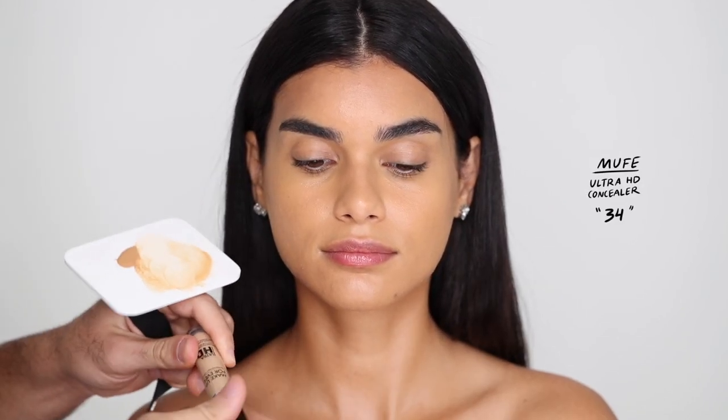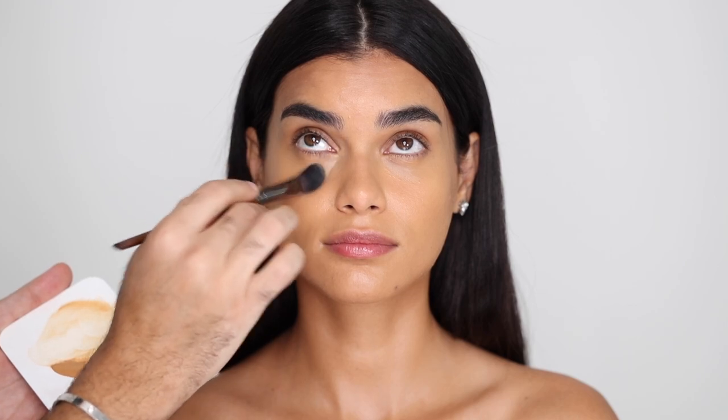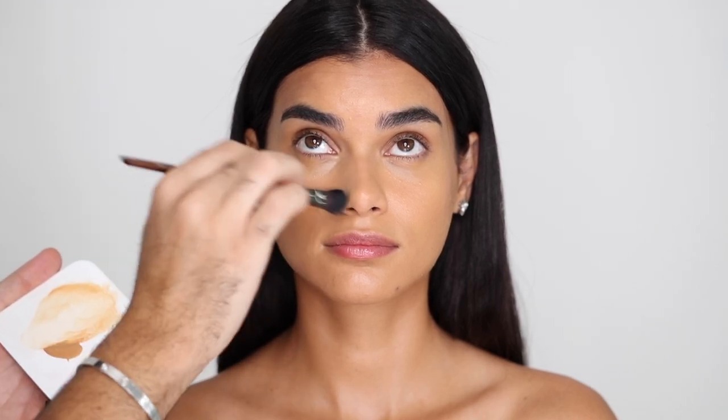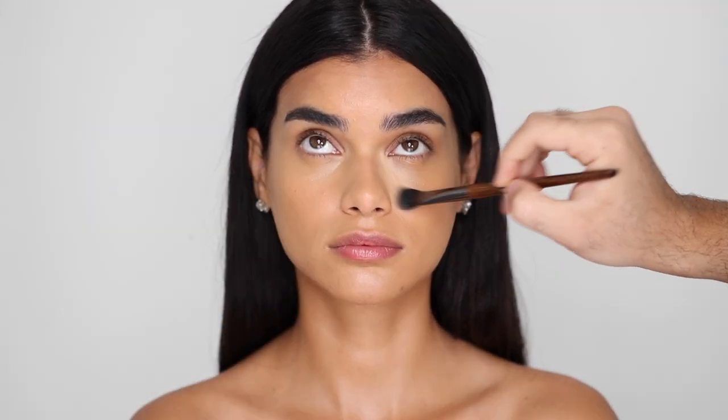And now I'm going to go in with a lighter concealer, and that's where I'm going to kind of be placing it as a highlight. So right in the inner corners, around the nose and the chin. So anywhere where I kind of want to lift those areas and bring more light to them. And this is a really great trick to really add more dimension to the face.